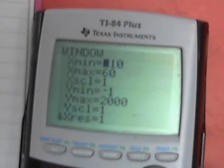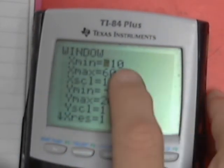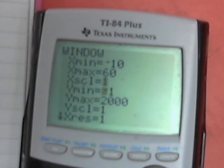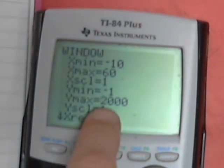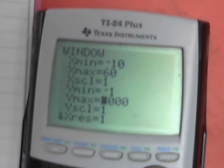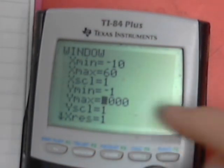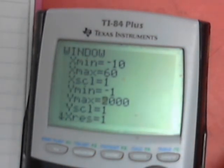We're going to have to change the window a little bit. Before, I think we had these for x min and max. But our y max will go up to 1,600. The horizontal asymptote is y equals 1,600, so I'm going to go up a little bit from that. I think I'll go up to 2,000. Anything above 1,600 would be fine.